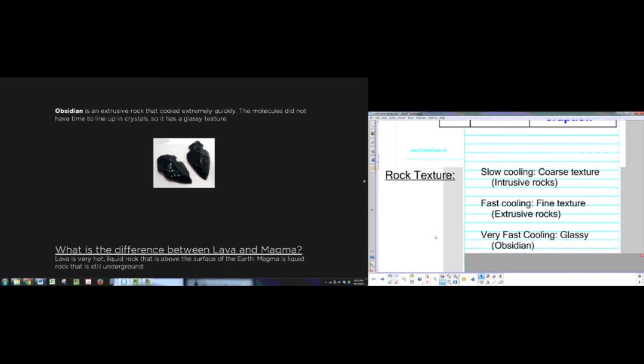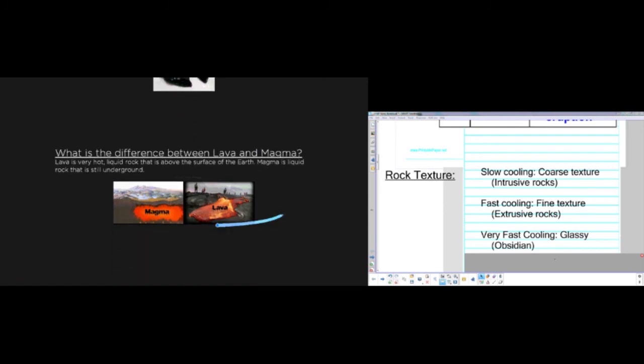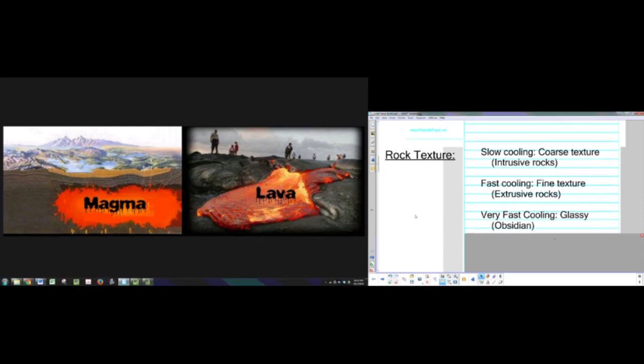Great. So those are the types of igneous rocks and the different things I need you to know about them. The last thing, you may have noticed that we've talked about lava and magma. Lava is what we call hot liquid minerals that are going to form igneous rocks that's above the surface of the earth. So as soon as it gets to the surface of the earth, it's called lava, whereas magma is the same stuff except when it's underground. So lava is above ground, magma is below ground.